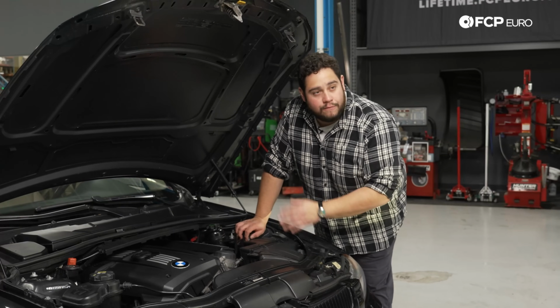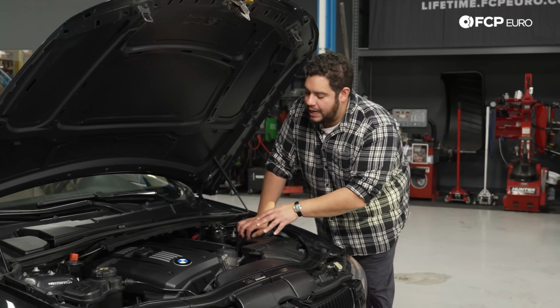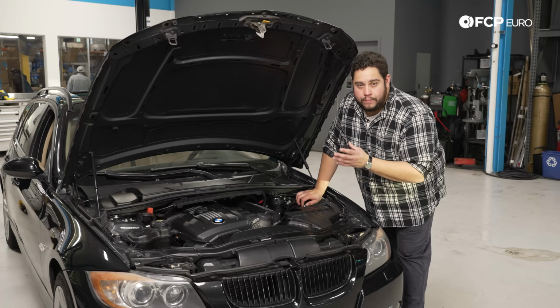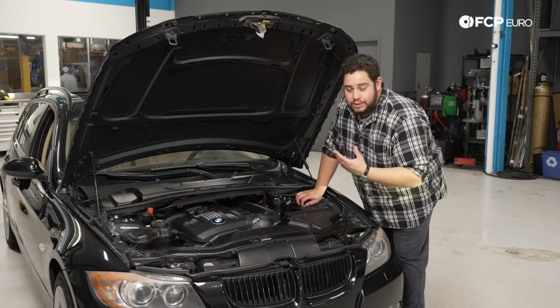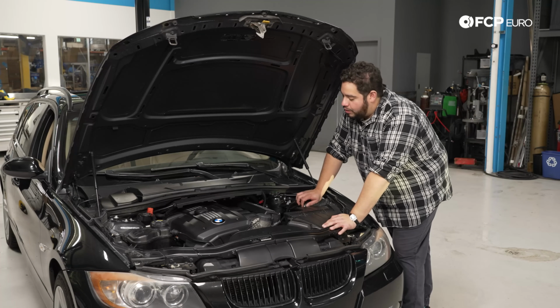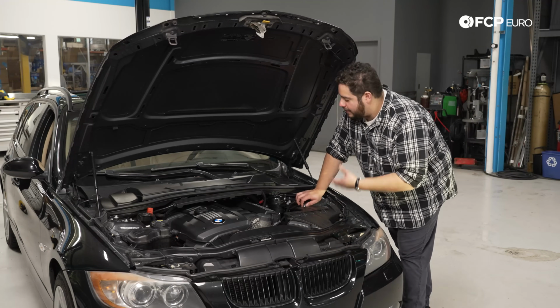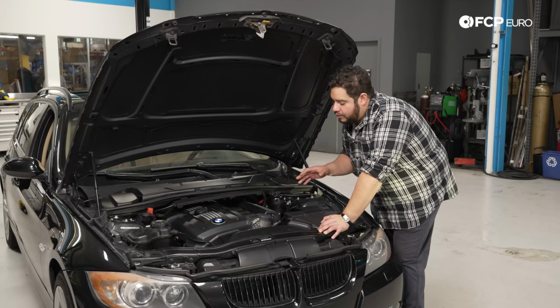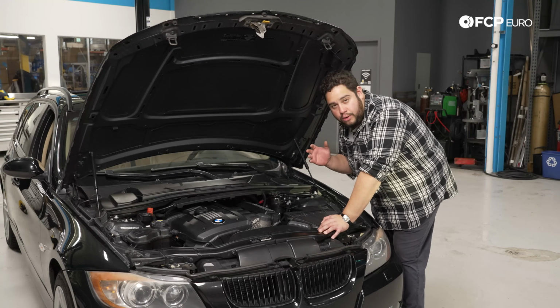If you watched any of our buyer's guides or our N52 buyer's guides, you can go in with a good idea of what to look for before you approach the vehicle. So do your research, do your homework, watch your buyer's guides. It's going to take you a long, long way. Again, very vehicle specific, but still very helpful. In this case, another thing to consider is the vehicle and where it's located and how you are approaching it.